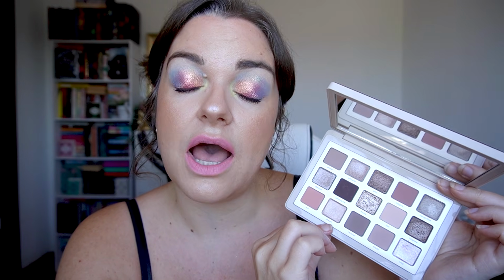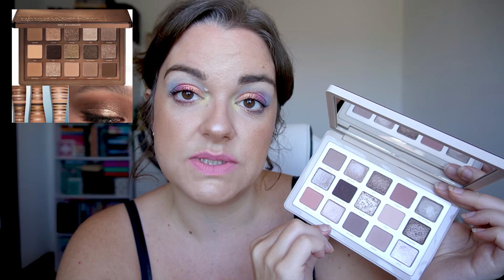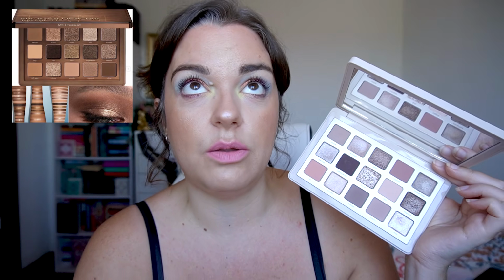I think the newest one that she's come out with looks absolutely gorgeous. It looks like the best one ever. It's just so bronzy and beautiful. Neutral, but it's just like divine. Like the taupe shades in there and the bronzy shades, they look so good. So I'm kind of eyeing that one.